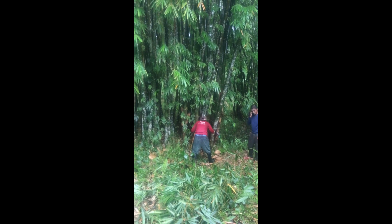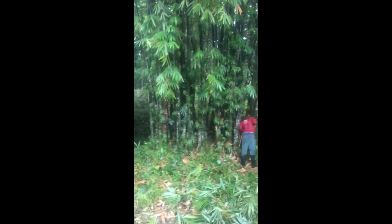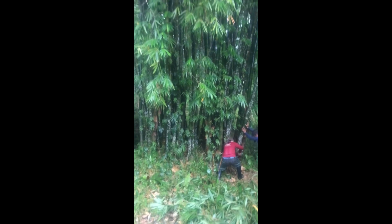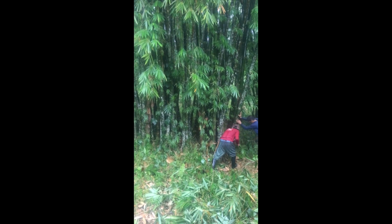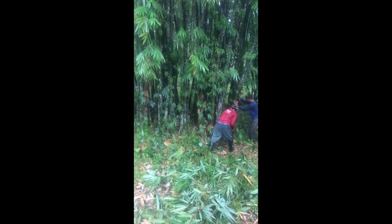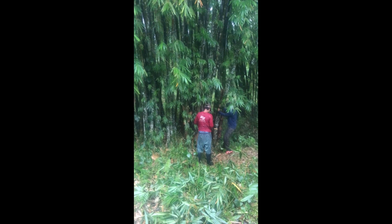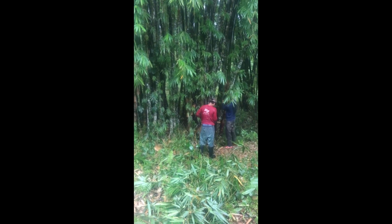Actually, I'm planning to use this bamboo tree later on. I will build my chicken house made of bamboo, to have this good material now in my farm. I have invested in this bamboo plant. Almost 8 years ago, 8 or 10 years, when I started to plant this as a seedling. Now after 8 years I have several bamboo trees in each clump.